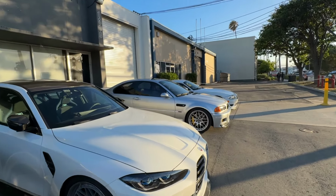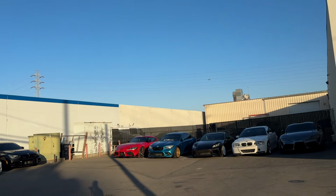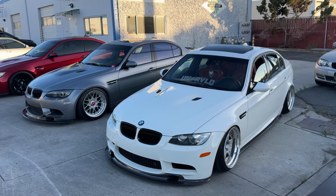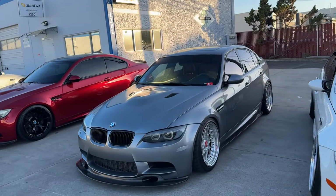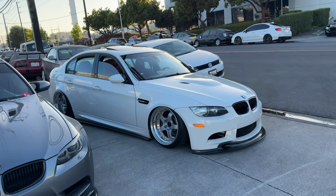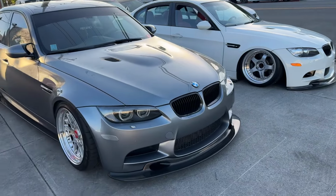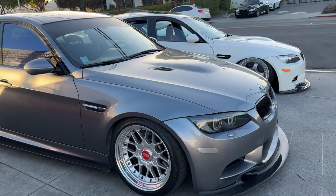Super clean. We have an E46 M3. More good stuff right there. A little colorful lineup. I apologize, y'all, if the wind is kind of messing with the audio again. It's getting a little windy. But check out the combo of E90s. Once in on Meisters. Forgot what model BBS these are, but red center caps.